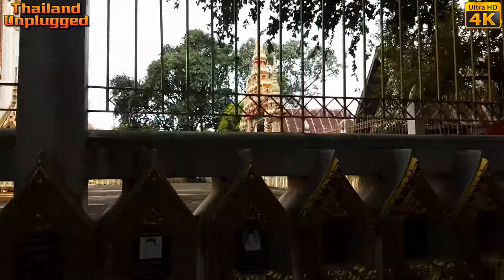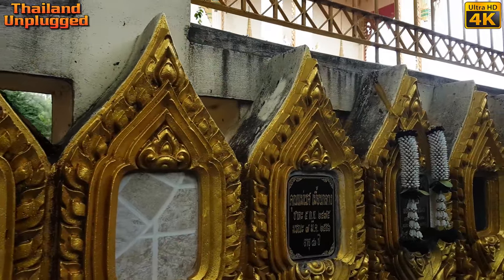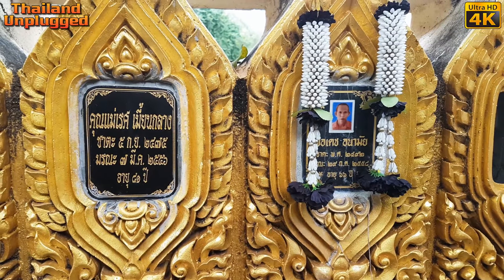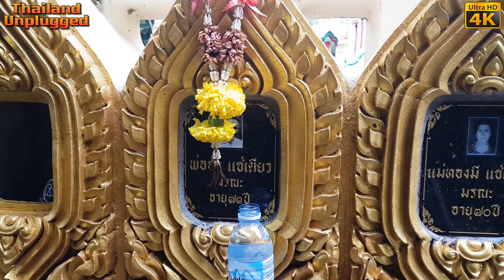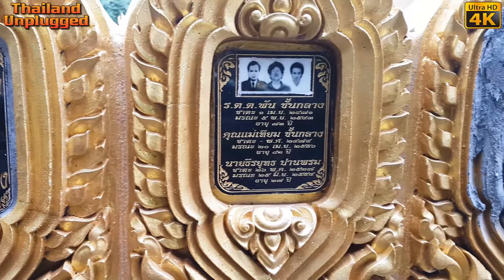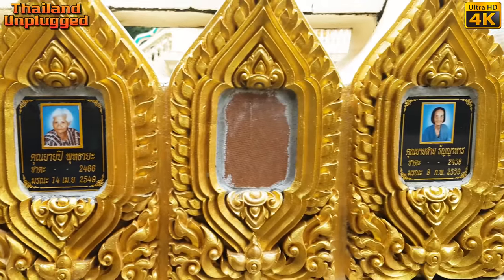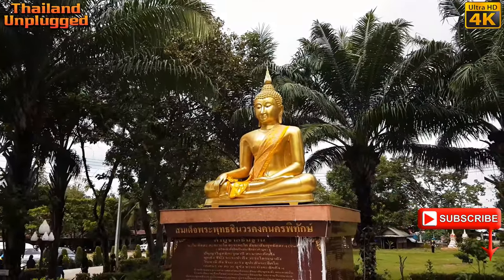What was it, Mark? It's when you're cremated, then your ashes go in the back of there. And then you can have a platform with your photo. I'll show you. You're there forever. If you've got the money, you can have your ashes put there. Our family there. Set it up. There you go.